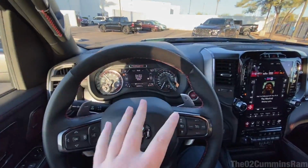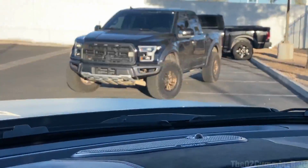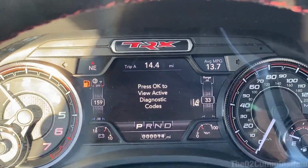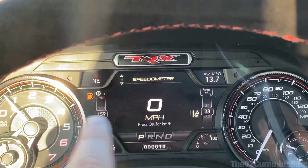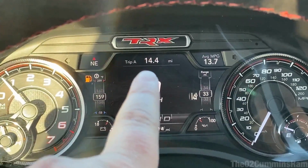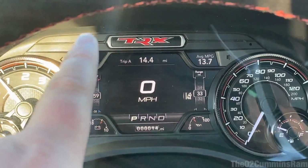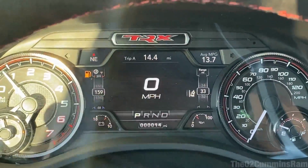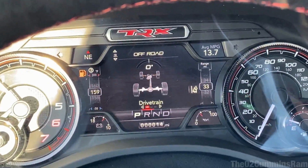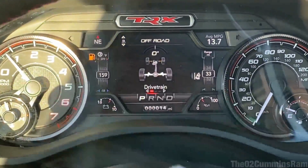There's just so much customization in this truck. Like my Raptor over there, you can only have the digital speed shown right here. That is the only thing you can have. You can't have your MPG, your trip, and your speed, and any other choosable thing all on one screen. You have to sit there and cycle through screens to look at stuff. So that's one thing I really like about Ram trucks.